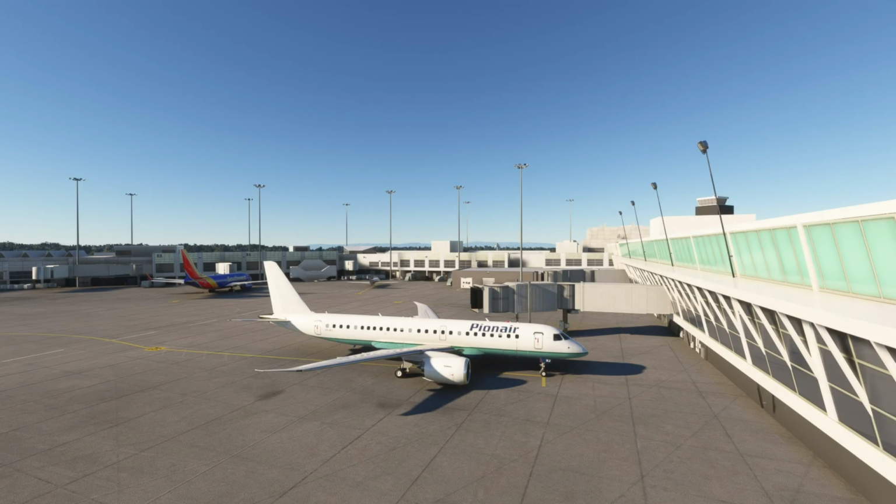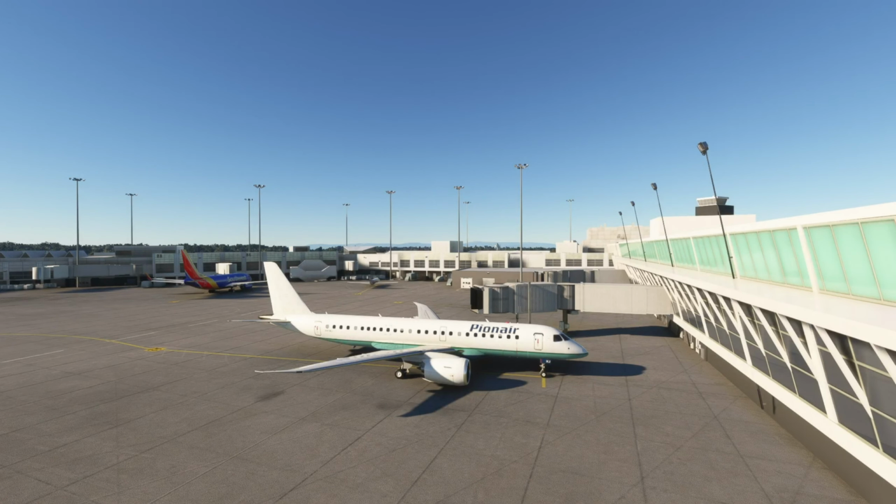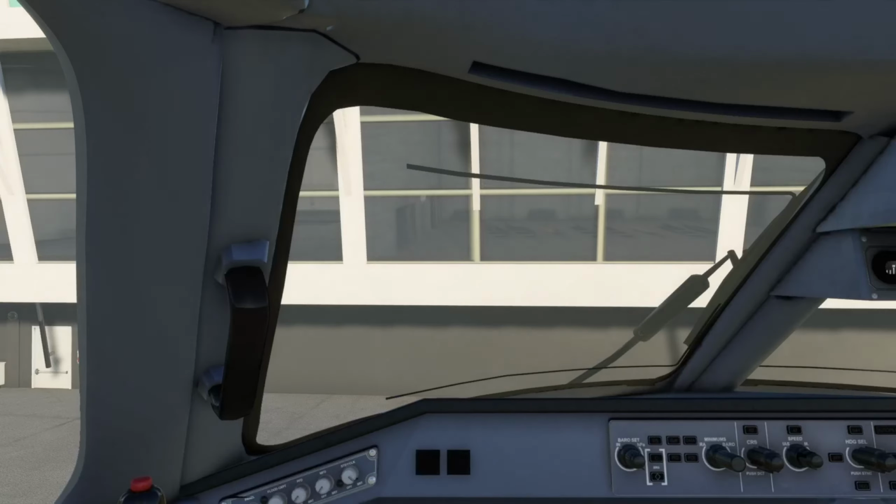Seattle-Tacoma, Washington, and we're flying south to Portland, about a 20-minute flight. Not going to climb up too high today, probably about 9,000. We're flying the Pioneer livery, which is an Embraer 190 E2, and I'm going to talk about it once we get up in the air. Let's go ahead and see if we can get her fired up.